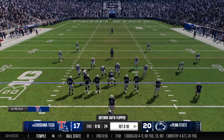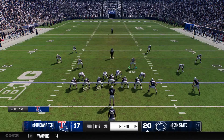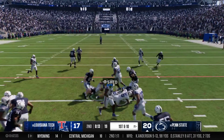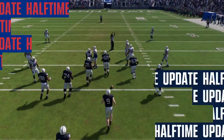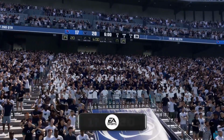This late in the half, here's the question. How aggressive will the play calling be? They'll leave it with the lone back. Now after that run, they're in pretty good shape at the 30-yard line. We've played 2 quarters here. Time to go to Kevin Connors in our halftime update.